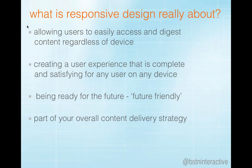Responsive is also part of your overall content delivery strategy. I've been saying a lot recently that 2013 is the year of content, and it's really important to understand that this is, you know, part of your content delivery strategy in the digital sphere. At the end of the day, we all want to deliver appropriate content to all of our users, and responsive design is simply one strategy that we can use to help in this.